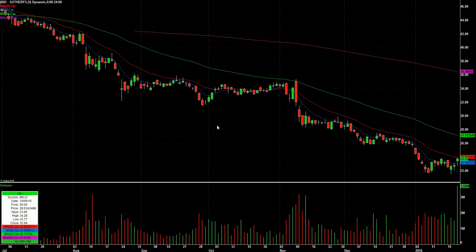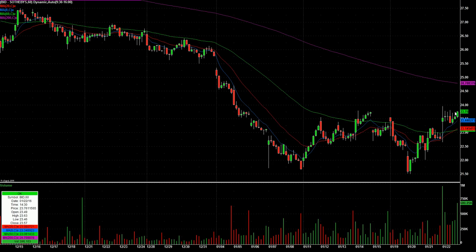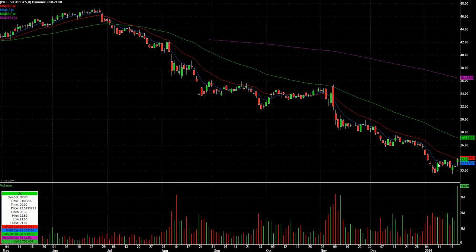BID, pretty nice volume spike on Friday, and it's up at the top of a range. I do like the volume. Again, we switch to 60s, and it becomes interesting over 24, right? So let's watch that one. That volume Friday might have meant something. If this is going to break to the upside, you've got a decent amount of support below from the past week or so. When the market was pretty weak, this is actually kind of holding up fairly well.